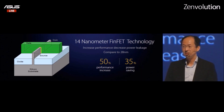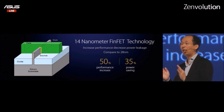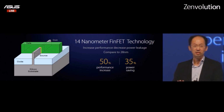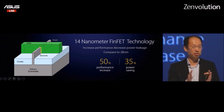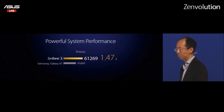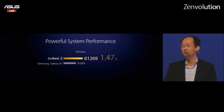And the ZenFone 3 processor uses the world's most advanced 14-nanometer FinFET manufacturing technology. Compared to other smartphones in the market, most smartphones today use a 28-nanometer CPU. ASUS ZenFone 3 has 50% better performance and 35% more power saving with this new manufacturing process. And if we compare to Galaxy A7, you can see by the Antutu score, ZenFone 3 has almost 50% better performance. Not 5%, but 50% better performance.